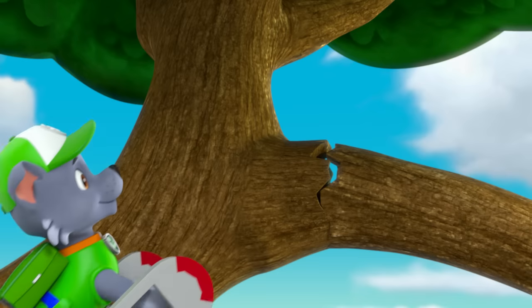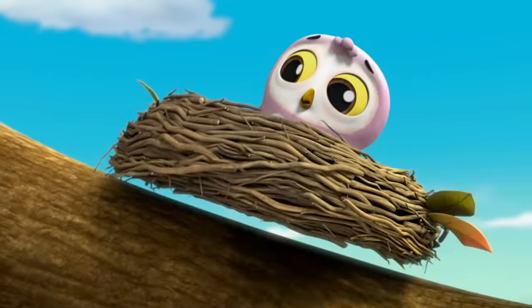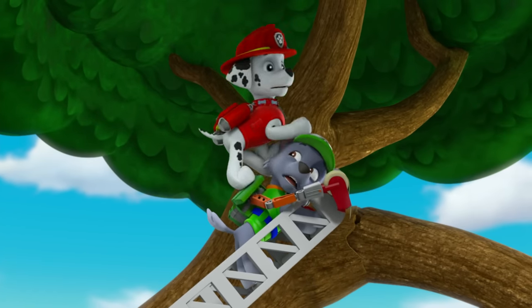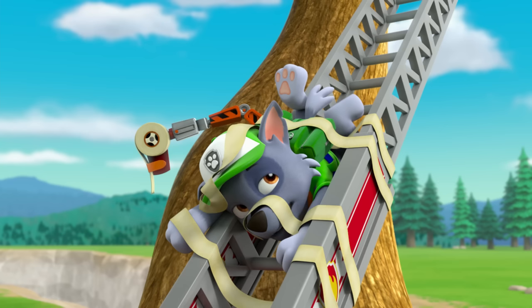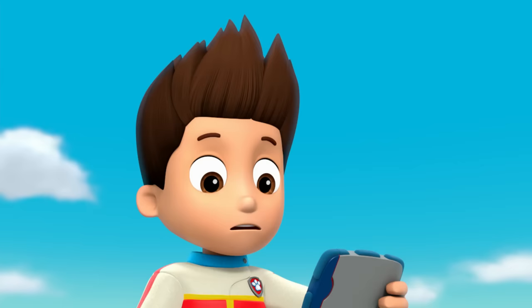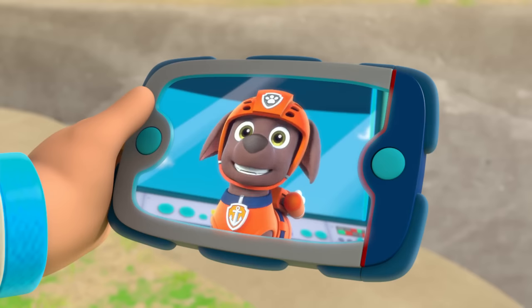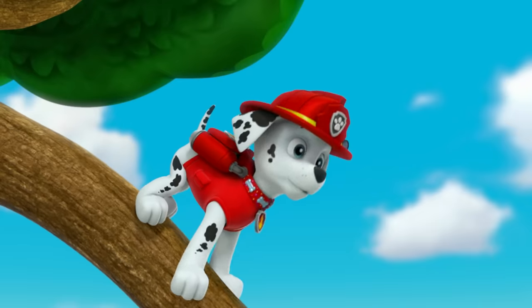Ladder! Hang on, Hootie! I'm coming! Hey! Whoa! I'm good. Zuma, I need you to bring your hovercraft. Marshall may need some water support. I'm ready to dive in! Whoa!